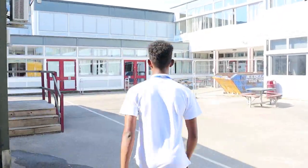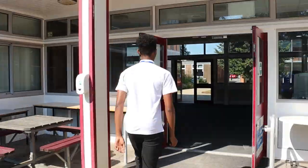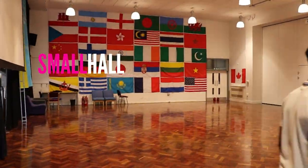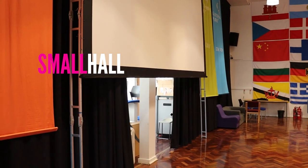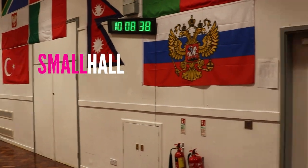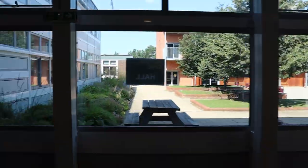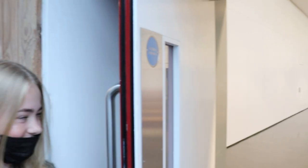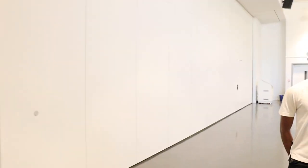Now we're going to go to the two halls where we have assemblies and hold many other events. We currently have chairs in here for exams.